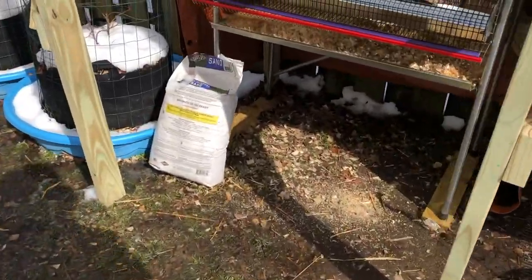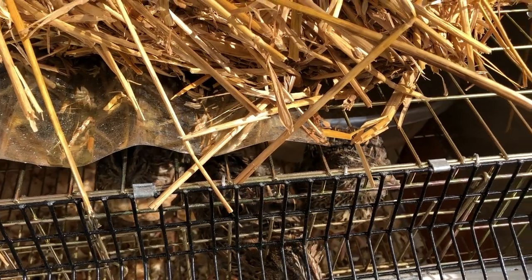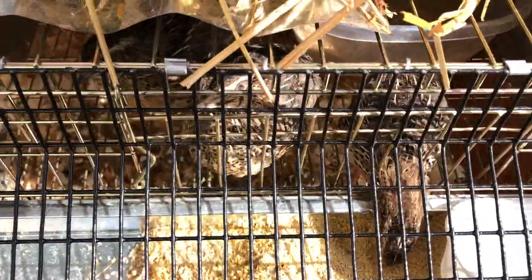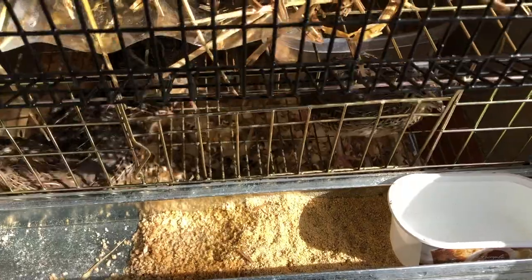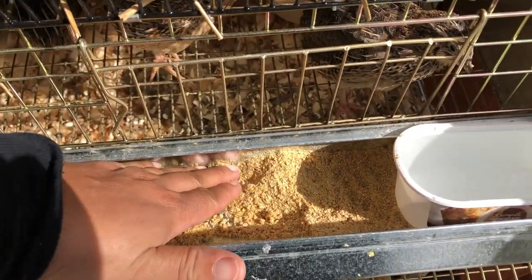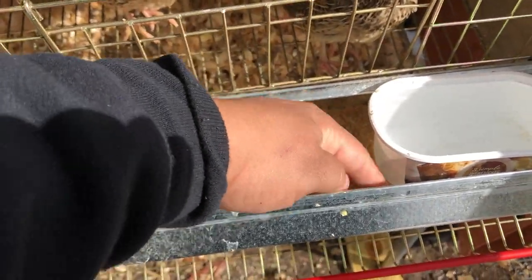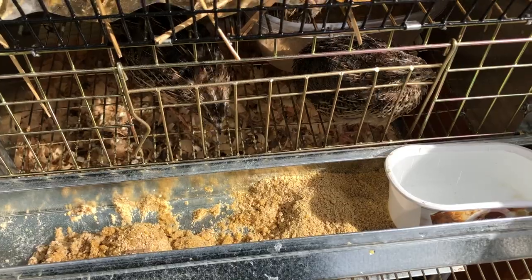Let's see how the quail are doing. All three of them are up here eating. Hello, girls and guy. Water. Okay. Some more food too, because this is wet now from the snow. Some of it is. Alright, I'm back with some dry food for you guys.